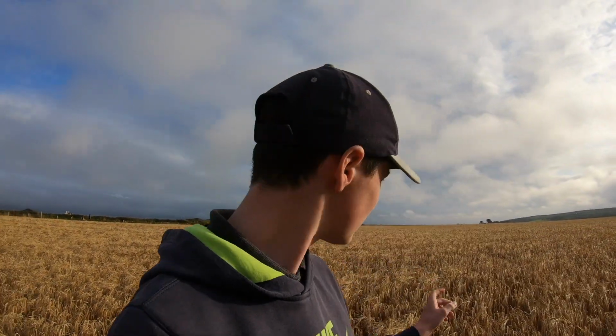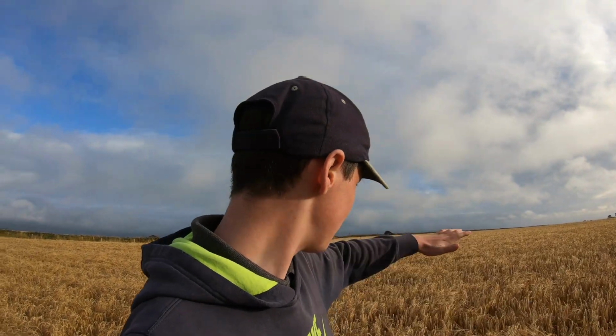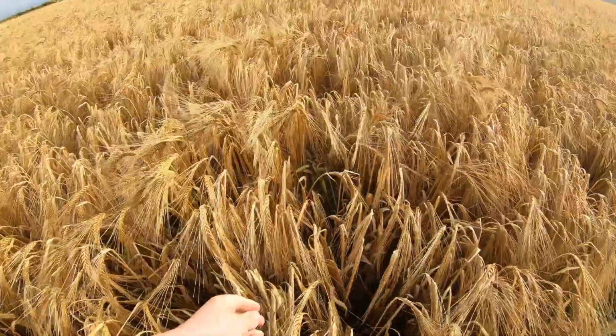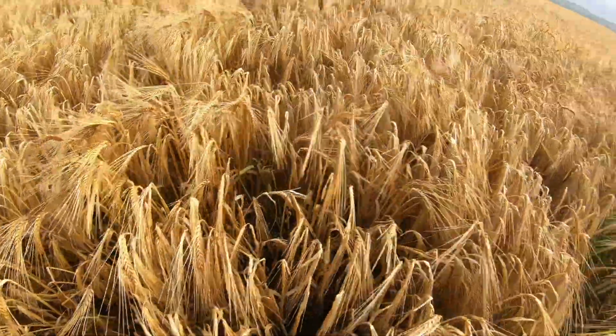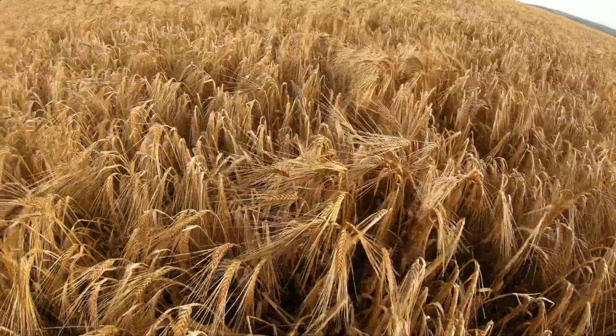So we've now come over to some better spring barley, some spring barley that's actually standing up, and a lovely crop all over the field, lovely and even all over the field. It's a lovely sight to see, and it's going to be a lovely crop of straw, lovely and thick all over, and it's going to be a nice crop of grain as well, lovely heads on them.